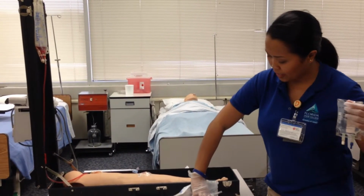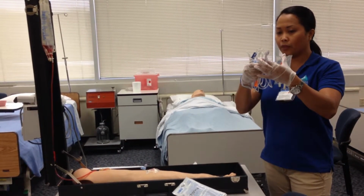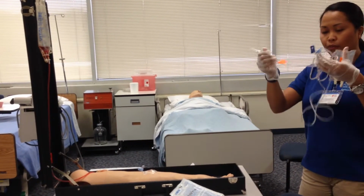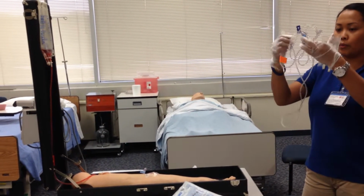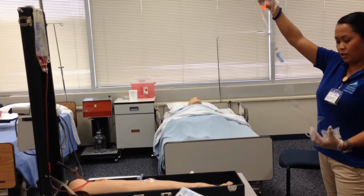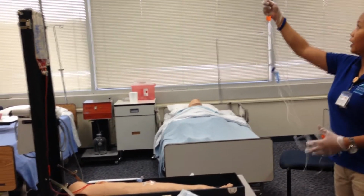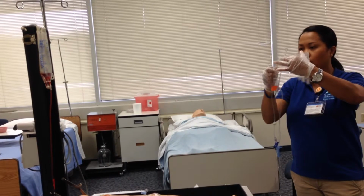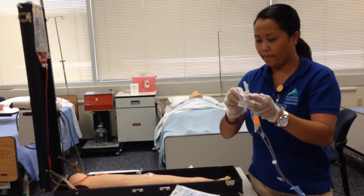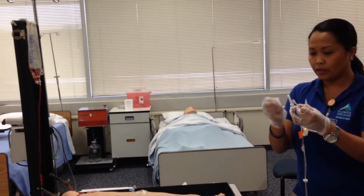And then I will make sure this is okay. I have my primary IV line ready, and I have to have both ends. I just want to make sure everything's still sterile, so I'm keeping both ends away from the floor. Okay, both ends are in. All right, so I'm going to clean, make sure this is all clean. This is still sterile, but I just want to make sure this is clean.